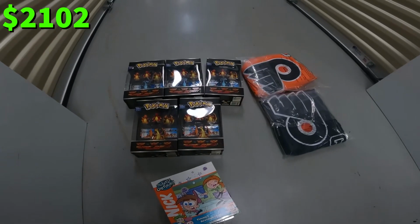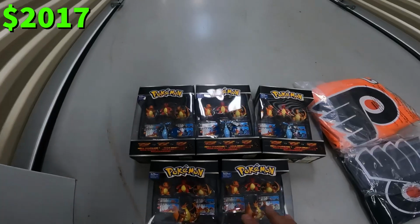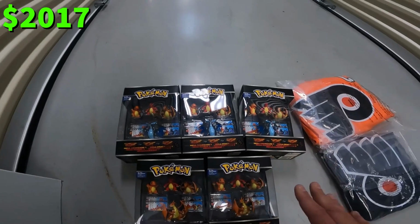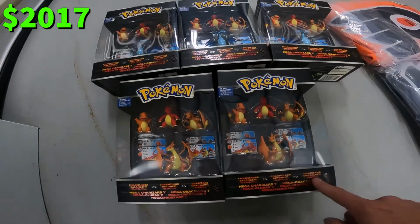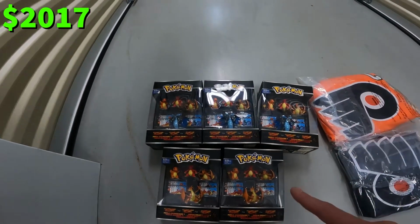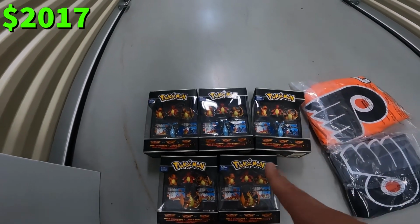Alright guys, so we just got back to storage and everything is now listed. In total, we spent $55 at the liquidation store, and then we spent another $30 at Marshall's. So we picked up 5 of these Mega Charizard Pokemon toys. So 3 of these are the Mega Charizard X and the other 2 are Mega Charizard Ys. I paid $9 a piece for these. They only limited me to 5. If not, I would have picked up more.